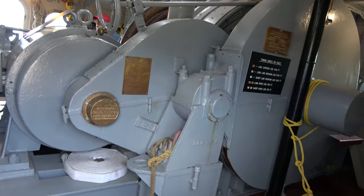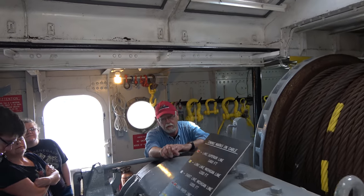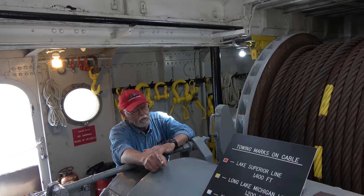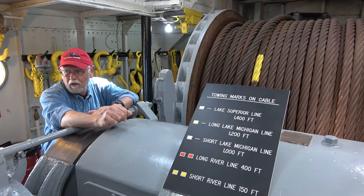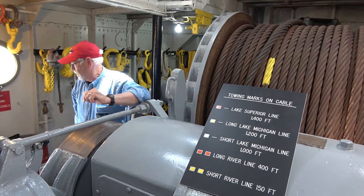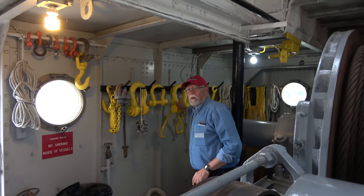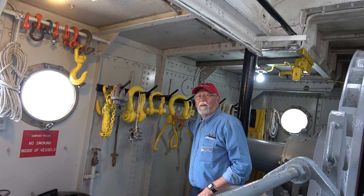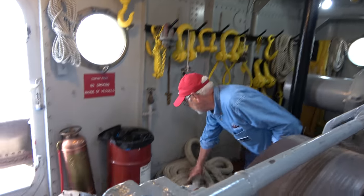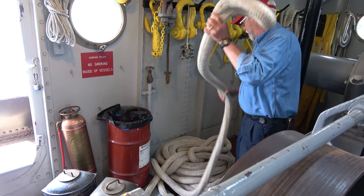So here's our DC powered drum winch. Here's our drum cable. You can see that they made a little chart here of the different lengths of the run. This one is, the two yellow marks is what, 200 feet, 150? 150 feet, okay. Then we have the shackles that you'd be using here to work with whatever it is you're towing. These are serious shackles, right? Okay. We have lines for docking. All right, spare lines for docking here.